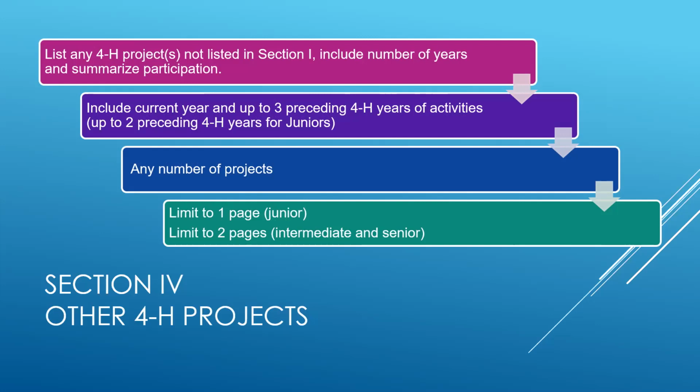So with the first section, you're going to have things you invested money in, things that you set goals for, the projects you set goals for, the projects you invested money in. Those are the projects you want to put in your section 1. The other projects that kind of developed because of those particular projects, you're going to put in section 4.